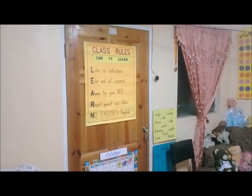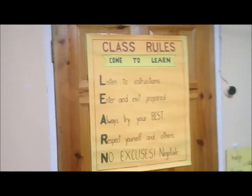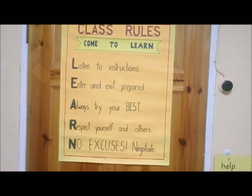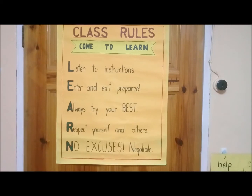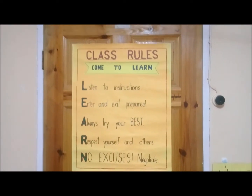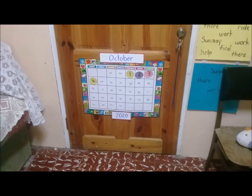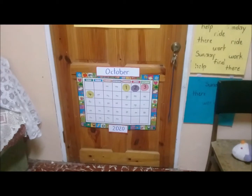And then on the door right here, we have our class rules. That's set for Callie, mostly, right? And on the class rules, it says, come to learn. So when it comes to learning, this is what she's supposed to do. She's going to listen to instructions. She's going to enter and exit prepared. She's going to always try her best, respect herself and others, and make no excuses, but instead negotiate. And then above that, we have the welcome chart, and below we have the calendar. So we're in the month of October. Today is October 4. Tomorrow will be October 5, the start of the new school year.